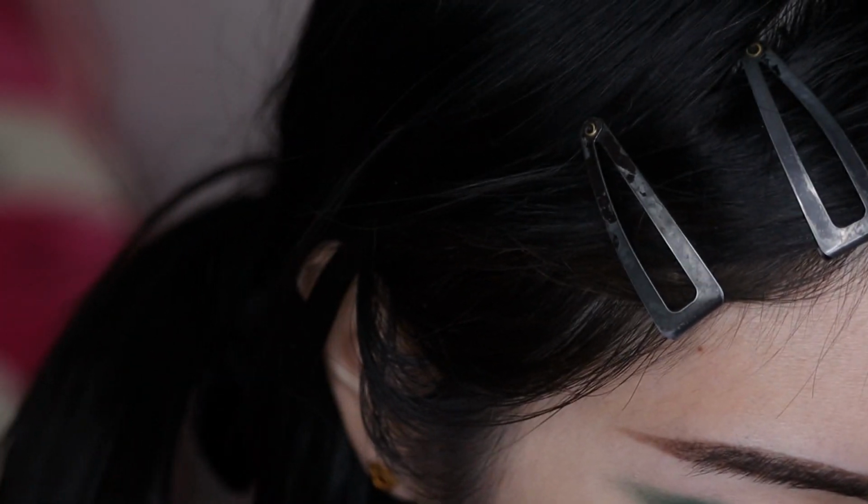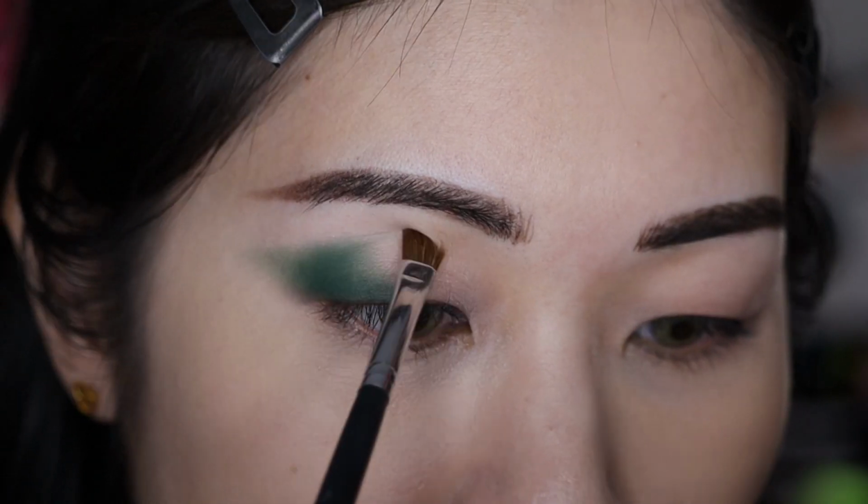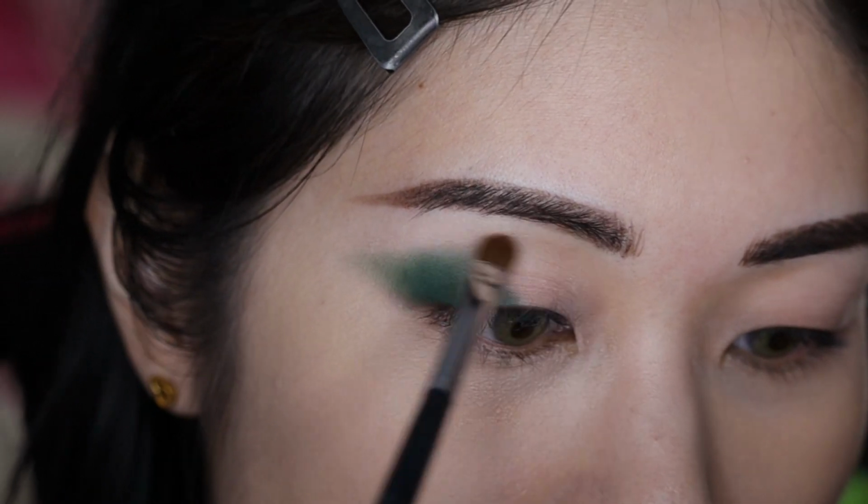I'm also gonna go ahead and use this dark eyeshadow to plan the shape I want. This matte is a good matte. This is a really good shadow. Oh my goodness. And I kind of want to do a cut crease shape.